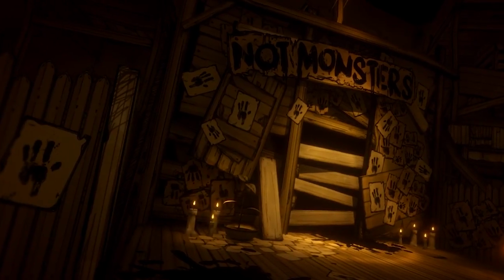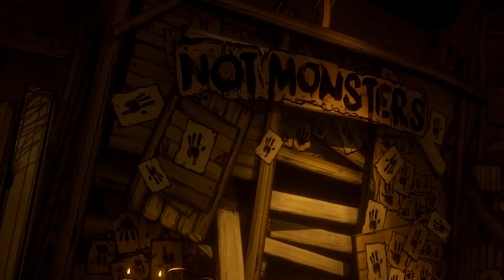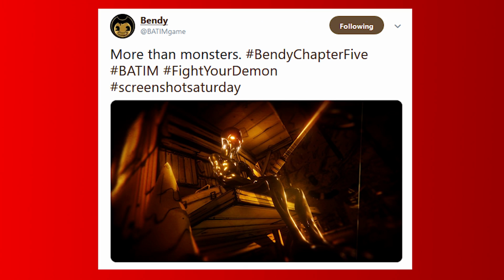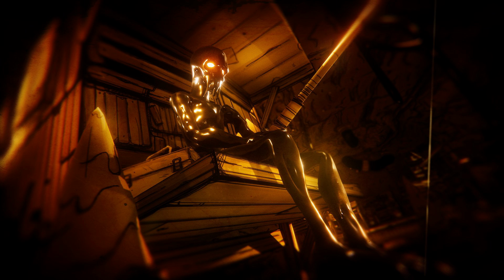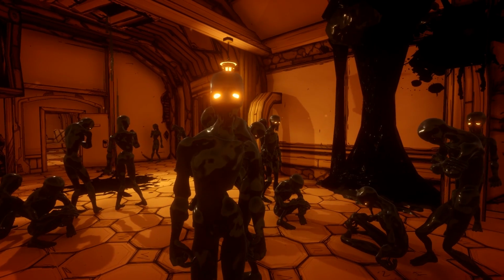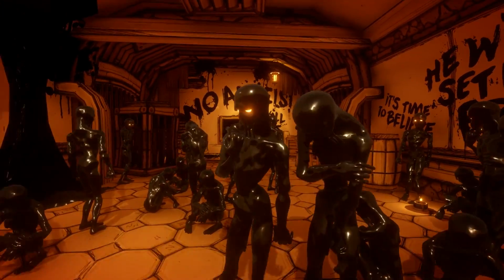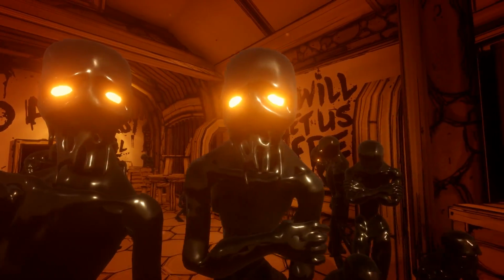Notice how above this blocked up entranceway we see the message, "Not monsters," and in the tweet that accompanied this image, it read, "More than monsters." This really does hint both at more story explanation coming out of this area, as well as these lost ones being important to the overall story. I believe these were the failed experiments of Joey Drew and his ink machine, and so while they seem hostile in the latest trailer, they are in fact simply misunderstood. It certainly seems like we will be learning a whole lot more from them very soon.